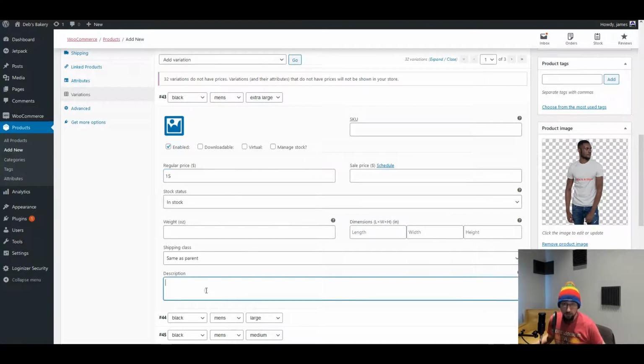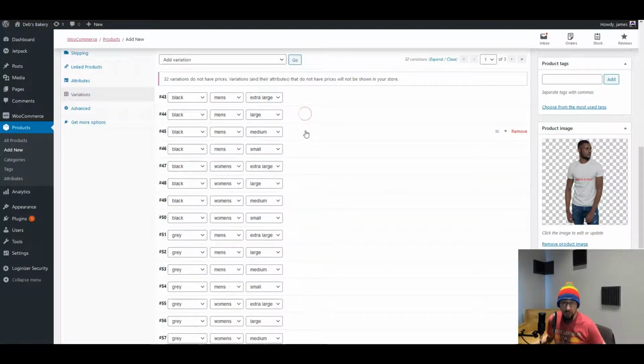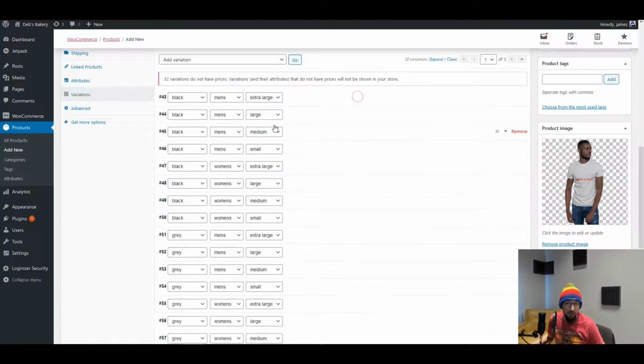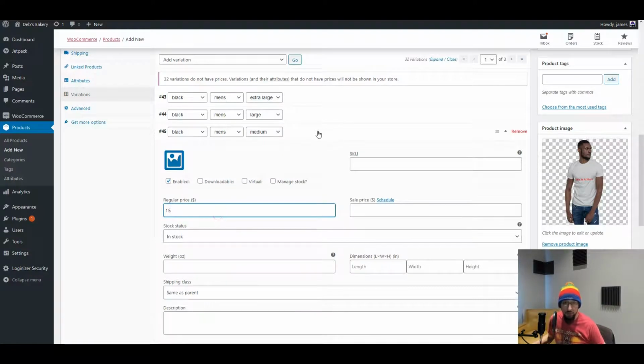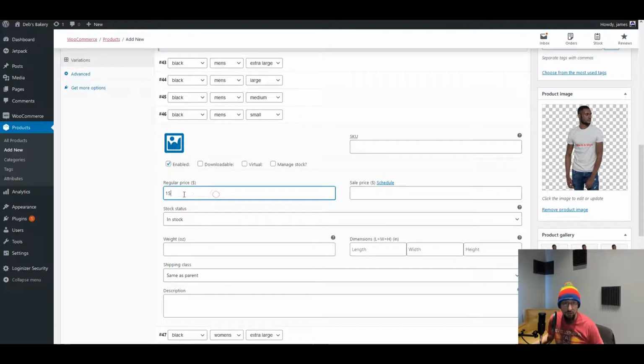You can add a description if you'd like. And then we can click this again to shrink it back down and move on to the next one. $15 for that one. And I've seen sometimes where they charge a little bit more for extra large shirts. So maybe the extra large we make $20, and the rest of the shirts we make $15. Completely up to you. Obviously this is your store, these are your products, whatever the price is. You just have to go through each variation and make sure that you give it a price.